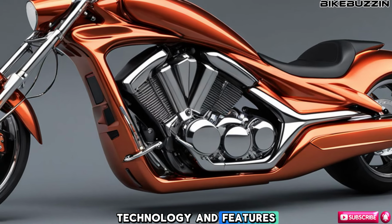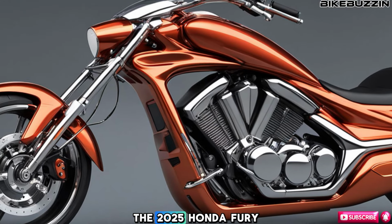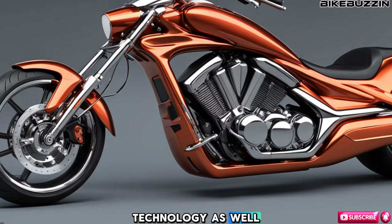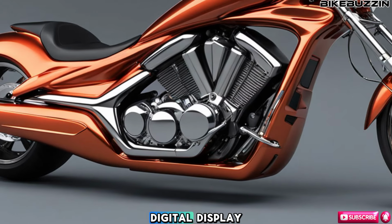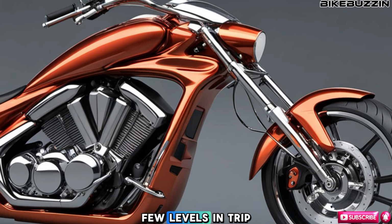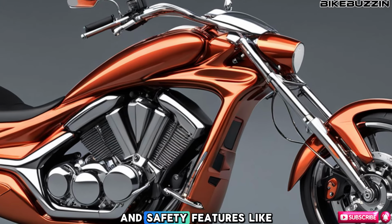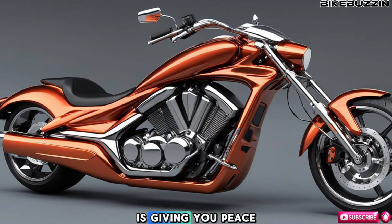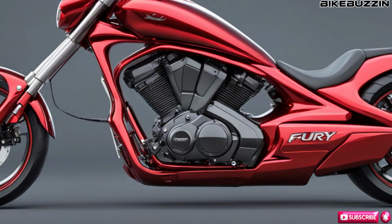Technology and features. The 2025 Honda Fury isn't just about looks and power, it's equipped with modern technology as well. The bike features a digital display that provides essential information at a glance, including speed, fuel levels, and trip data. Advanced safety features, like ABS and traction control, ensure a secure ride, giving you peace of mind on any adventure.